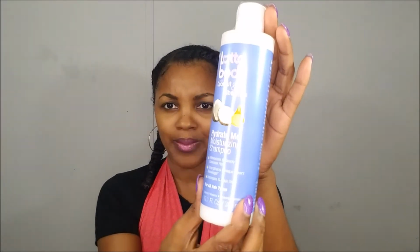All right, next let's grab this baby. I hope you can see. I know I got some glare on there. Okay, now this is the new Lotta Body with coconut and shea oil Hydrate Me moisturizing shampoo. A shampoo. Oh my gosh. You know, I thought this was going to be a big bottle of styler, and it is a shampoo. Moisturizes, deeply cleans hair. It strengthens and helps protect from breakage, detangles, and adds shine. Oh my gosh, for all hair types. Great, great, great. Let's look at what else is in here.